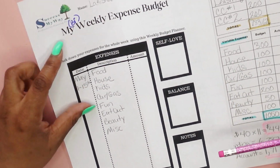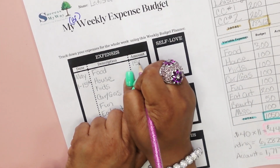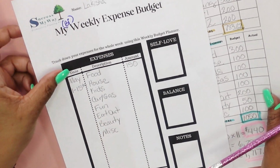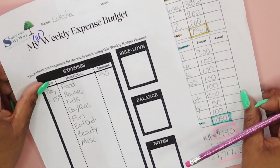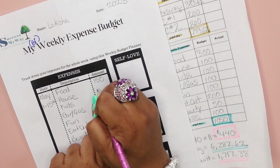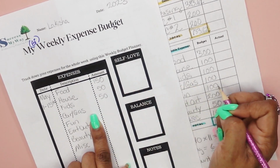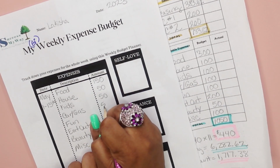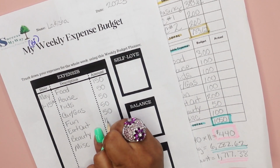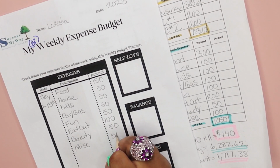It's just easy. All right, so for food, monthly is $300, so bi-weekly it'll be $150. So I'm just splitting it in half. House, let me bring this closer. House monthly is $100, so that's $50 bi-weekly. Kids, $50 bi-weekly. Gas, $50 bi-weekly. Fun, $50. Eat out is $100. Beauty is $50, and miscellaneous is $50.